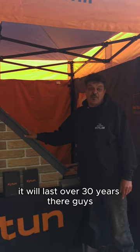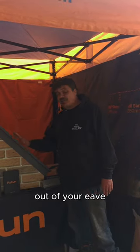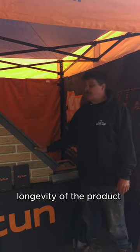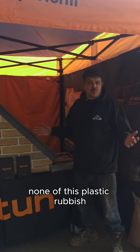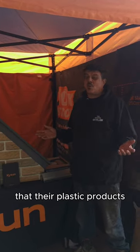It will last over 30 years, guys, with no maintenance, no slipping slates out of your valley, no slipping slates out of your eave. And that's what it's all about, guys, longevity of the product. None of this plastic rubbish that's all discolouring and other things. No customers complaining that their plastic product's gone white.